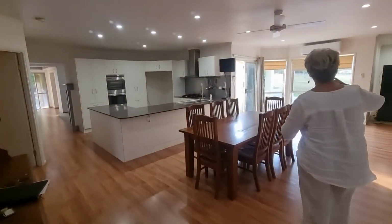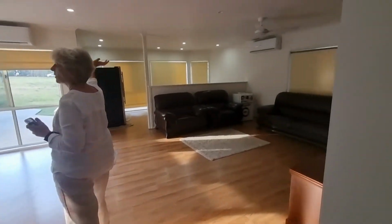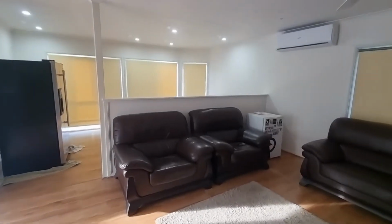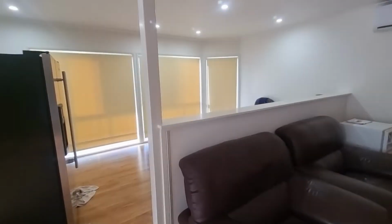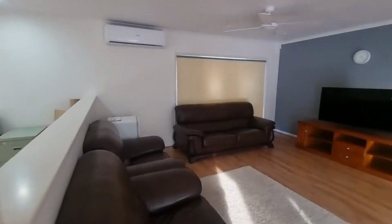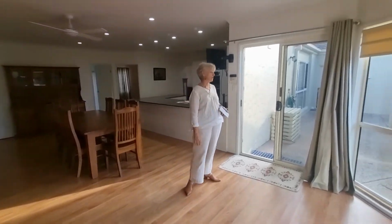LED lighting, we've got big new air conditioners in here, fans throughout this area, LED lights again. Nice and well lit, so this is spacious. That's our games room over there, a nice billiard table. Other areas, this is absolutely huge through here.